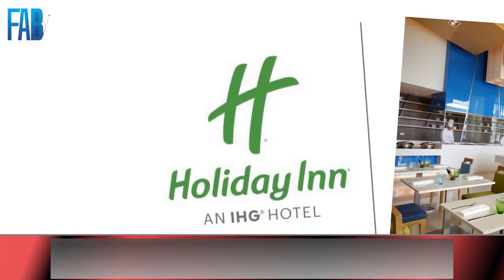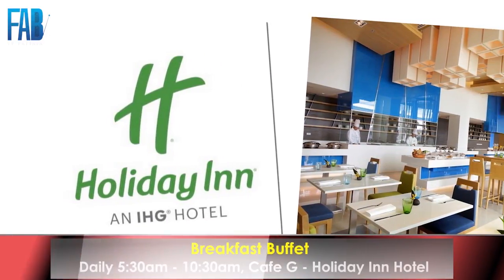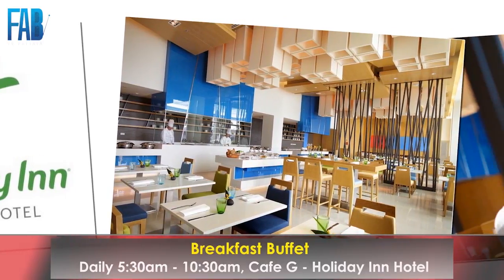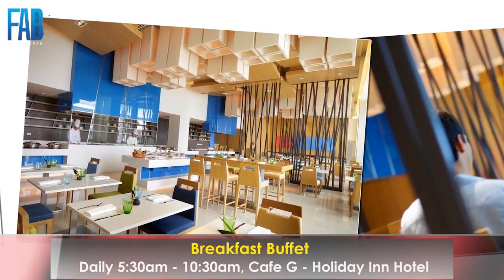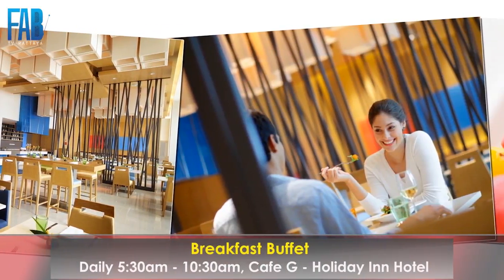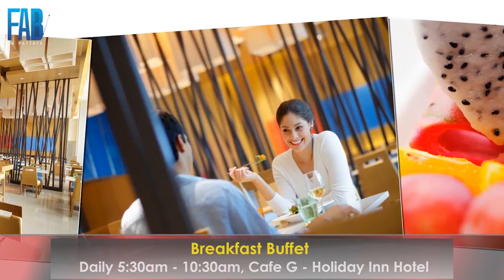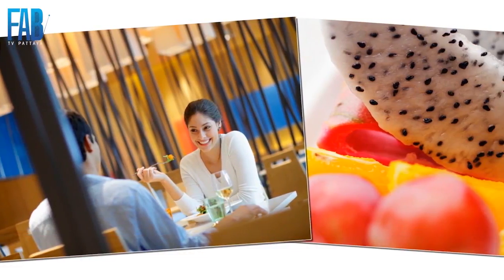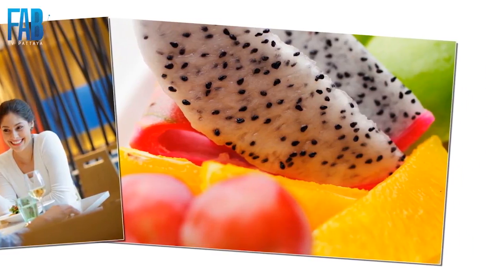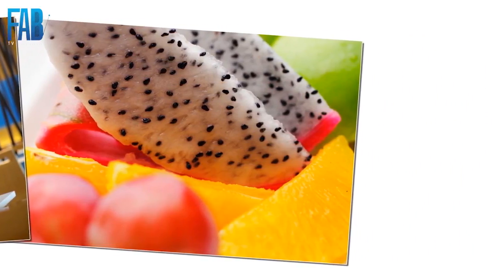The Cafe G at the Holiday Inn in Pattaya offers a breakfast buffet from 5:30 in the morning all the way through till 10:30. It's an international breakfast buffet every single day of the week with an array of Thai and international dishes, along with live cooking stations and, of course, fresh coffee, priced at only 550 baht on weekends, and even less during the week, 299 baht.